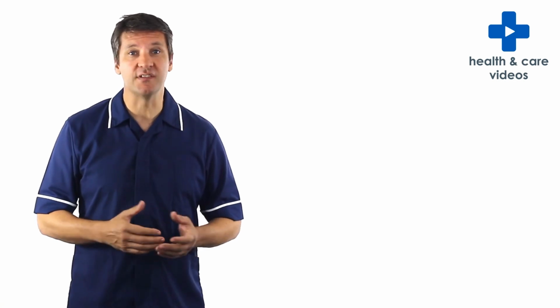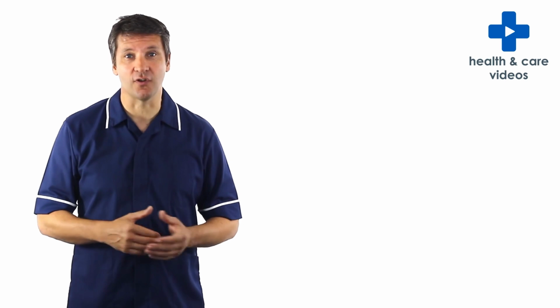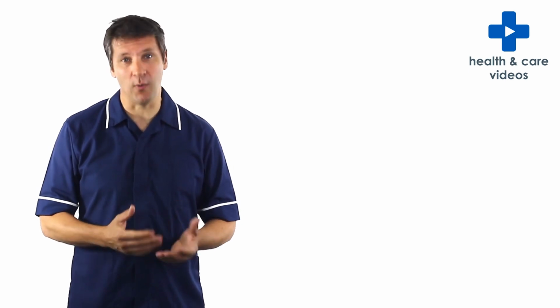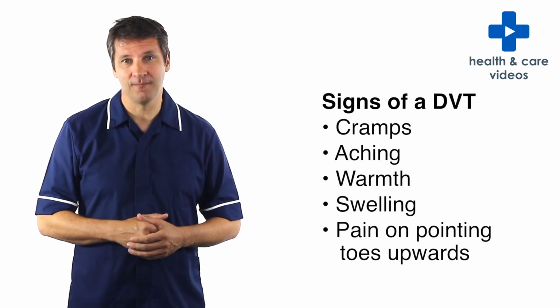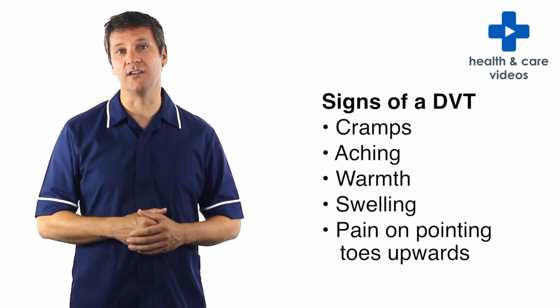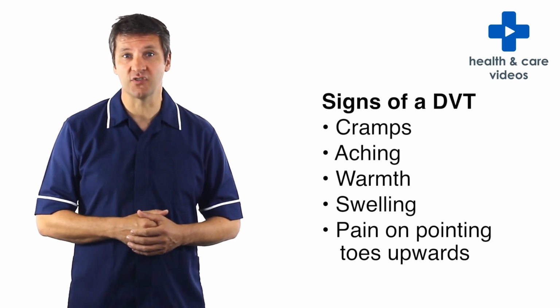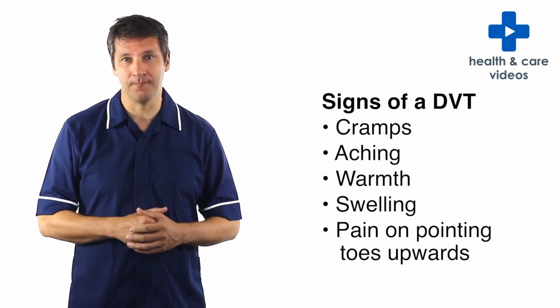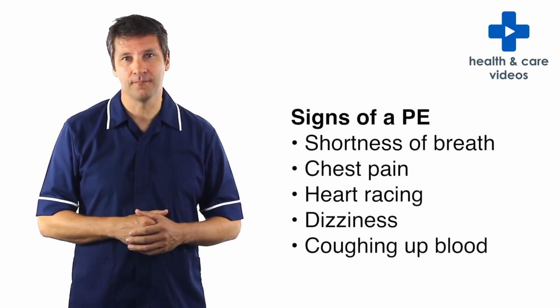Unfortunately, some people still go on to develop a blood clot. You need to be able to recognize the signs of a clot so that you can seek help quickly. Signs of a DVT include cramps, aching, warmth, redness or swelling in your legs, especially in your calf, and pain on pointing your toes up towards the ceiling. Remember, these symptoms usually only affect one leg.